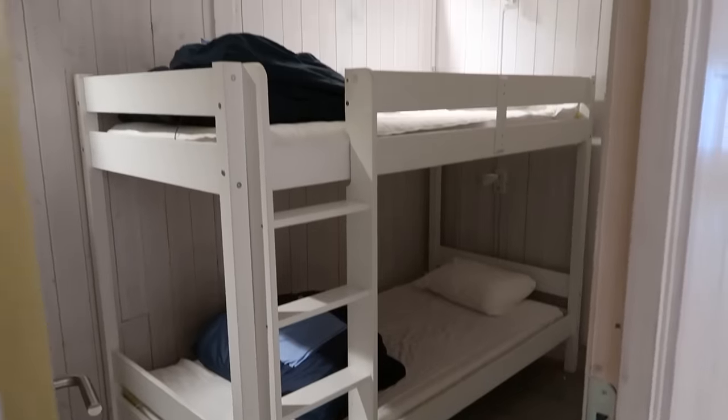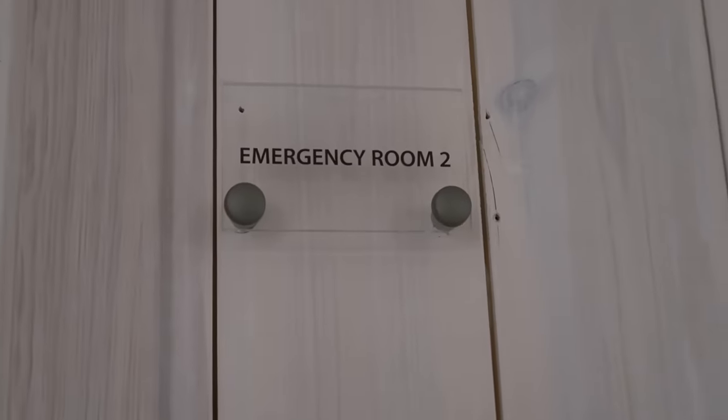This room actually looks lovely. Little bunk bed. They call it the emergency room. I call it the wimp room.